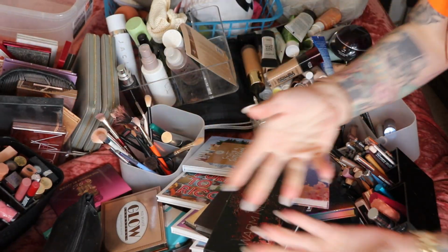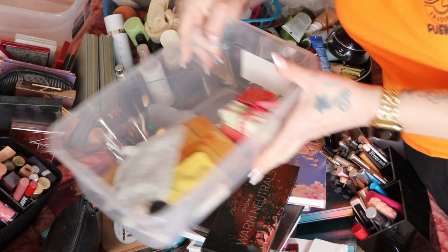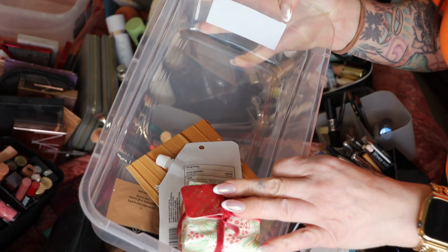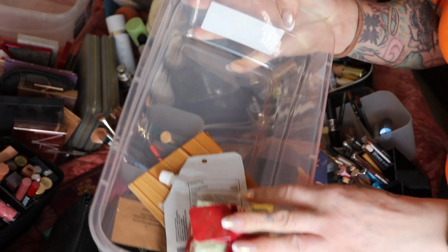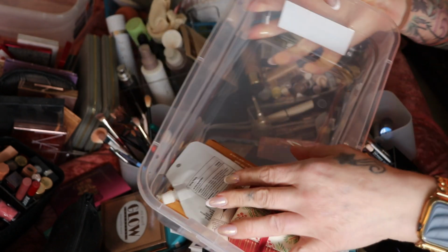Declutter time. I have way too much to declutter. So my bins are as follows. This is completely unopened and samples, which will be going to a halfway house for women in our area. These are unopened, being donated to women in need.